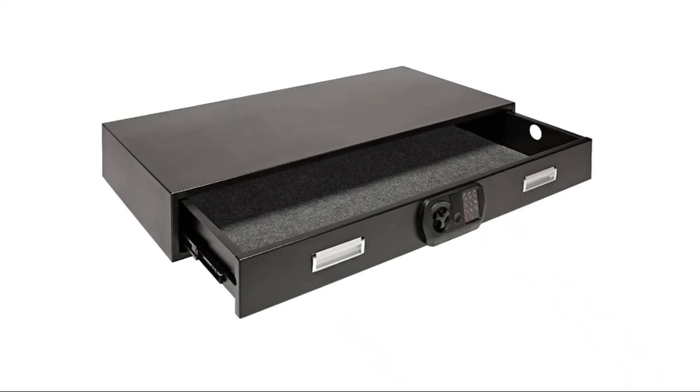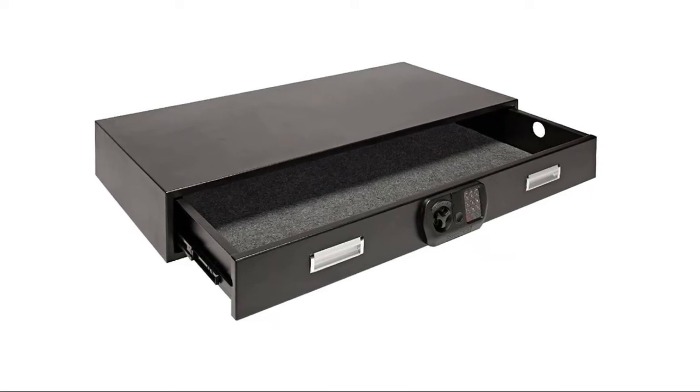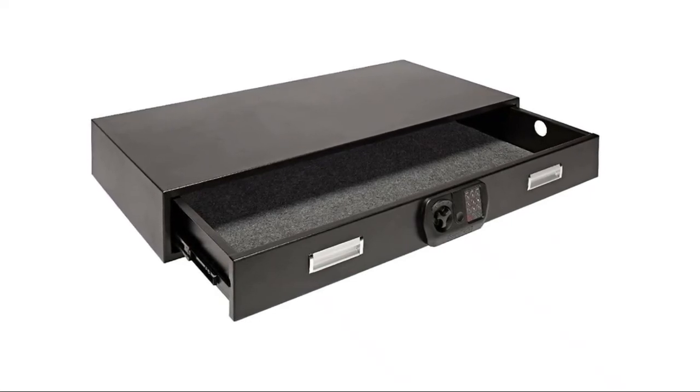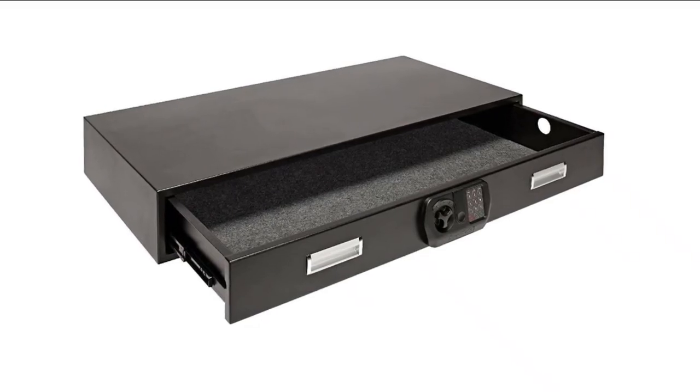The wide, large capacity slide out drawer accommodates multiple shotguns, rifles, and other firearms, as well as other valuables including jewelry, laptops, tablets, documents, and expensive photography equipment.